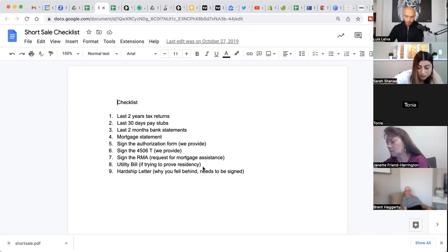A utility bill. A utility bill is very important, because if the person lives in the house and they're asking for the bank to assist them with moving expenses, because believe it or not, the bank actually gives people money to do a short sale. I've seen anywhere between $1,000 to, I've seen people get through lotteries that they used to do, $30,000 to $40,000 to move out of their house.